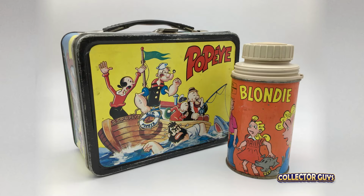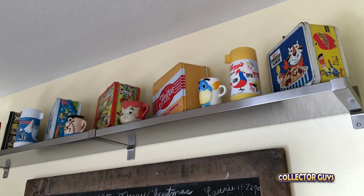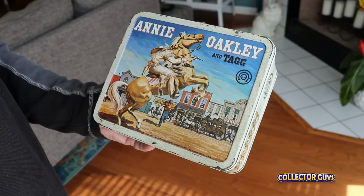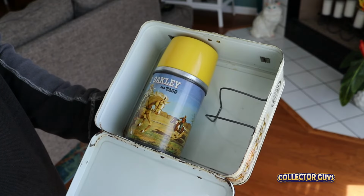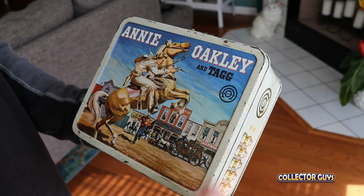Everybody remembers the lunchbox they had as a kid. This is mine, a 1968 Popeye with a Blondie thermos that my mom bought secondhand at a thrift store. I now have over 200 boxes in my collection, most of which are on display throughout our house. Some aren't because, frankly, they made some pretty ugly boxes. Also, I do have the bottle, or what you probably call the thermos, for most of my boxes. I just keep them inside the pails for the sake of space.